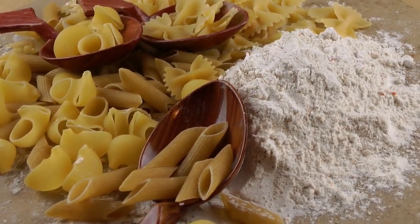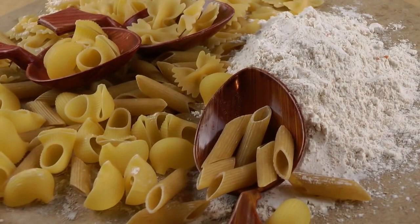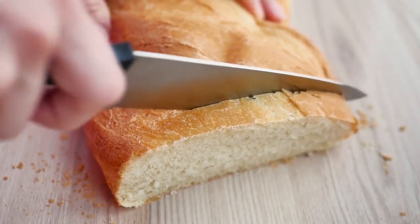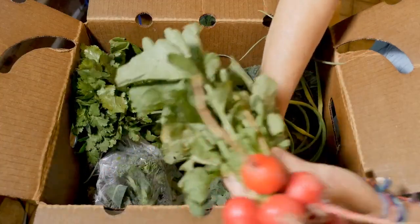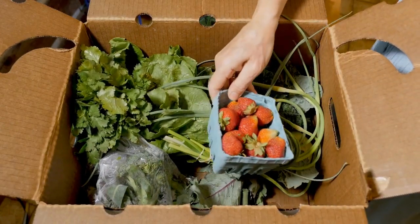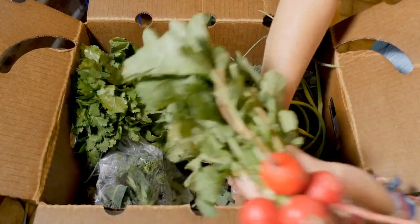Strictly limit carbohydrate intake. To achieve and maintain ketosis, it is crucial to strictly limit your carbohydrate intake. Typically, the daily carbohydrate allowance on a ketogenic diet ranges from 20 to 50 grams. Focus on consuming high-quality, low-carb foods such as leafy greens, cruciferous vegetables, and berries while avoiding starchy and sugary foods.